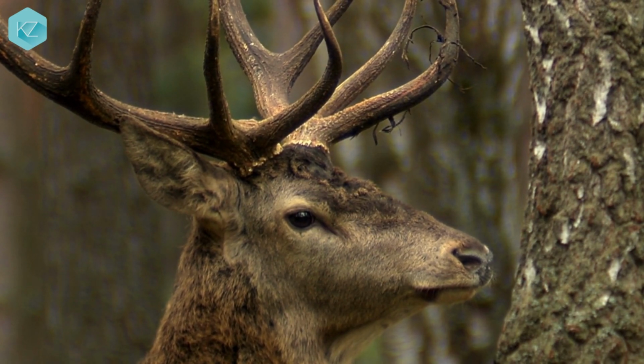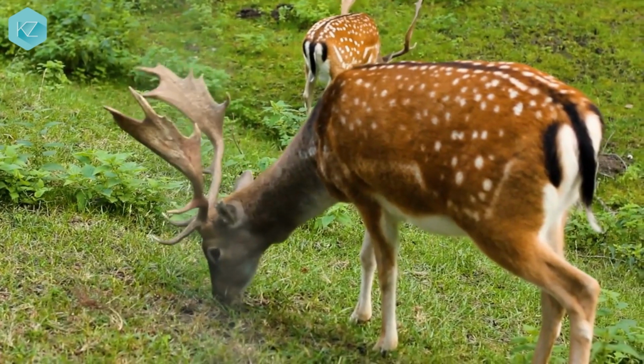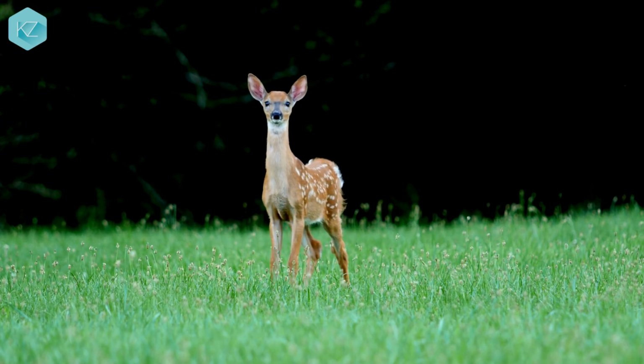From the towering moose with its magnificent antlers to the nimble and agile mule deer, the diversity of deer species and their unique adaptations never cease to amaze us. Their bodies truly embody the beauty and resilience of the natural world.